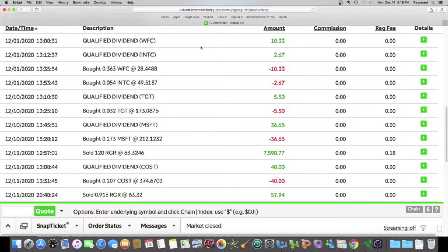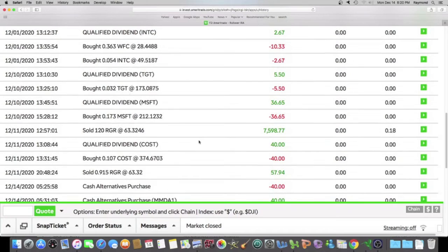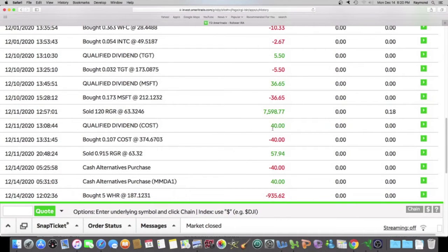So Wells Fargo, they gave me $10.33. I got Intel at $2.67. I got Target at $5.50. Microsoft at $36.65. And a brand new company that I probably had for about 2 weeks, maybe 2.5 weeks, Costco. They had a special dividend of $10 per share, and I own 4 shares, so they gave me $40. And if you add all that up, I'm at $95.15 in dividends in the last 2 weeks.